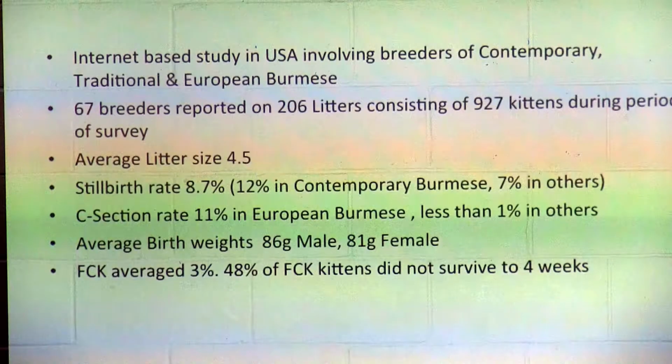Now, I'm comparing what we've got so far with Dr. Susan Little's study, which was done online with breeders in the USA in 2003-2004. Of course, with it being the USA, there were contemporary, traditional and European Burmese, so you can expect some slight differences. But she had 67 breeders reporting on 206 litters, consisting of 927 individual kittens. It's quite interesting, but some of her results are broadly very similar to the ones we've got so far, so we're obviously along the right lines.